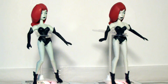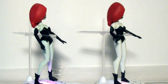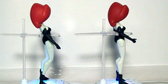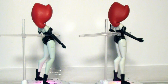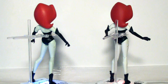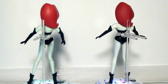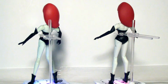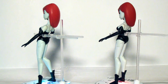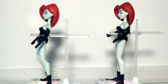Now on to Pamela Isley, better known as Poison Ivy. You can see here, same thing. They're basically the same figure, but the first one that got released has a little bit more green skin tone to her, and the one in the box set has more of a white tone to her, like the skin color that we would really like to see on the Joker or Harley's face. So that's the difference, and I find the hair a little bit more matte on the box set as compared to the one that first got released, which has a little bit more of a shiny red.